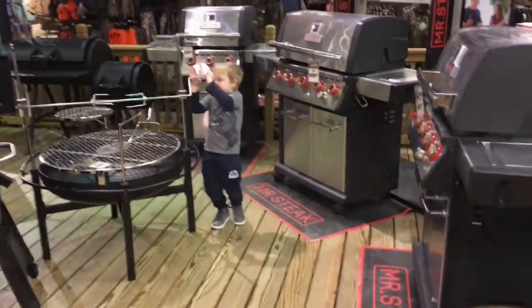No. Let's go that way. Oh, okay. All right, we'll be back with you. Okay, folks, we are leaving BPS, Bass Pro Shops in East Peoria. I decided against getting that bait caster and rod combo because I had it in my hands.